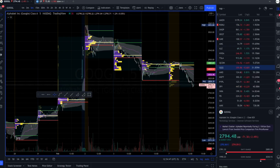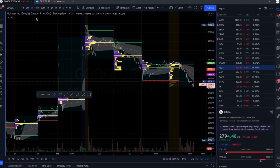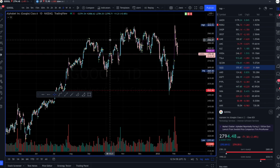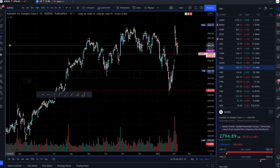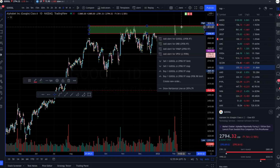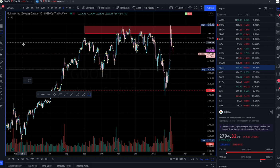Hi everyone, today we're going to talk about why retail traders lose out when they're trading in the stock market, right? So we're going to start off by looking at a stock, which is Google. I feel that retail traders, unfortunately, are not able to identify key areas of supply and demand, due to which they get faked out or they start having FOMO and they start to lose out in their positions.